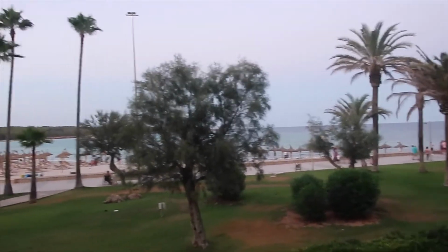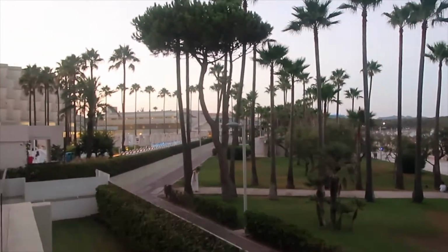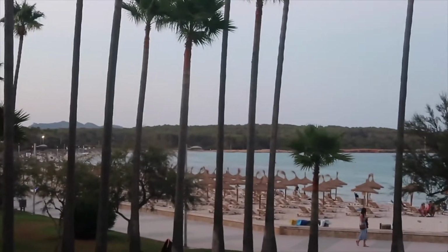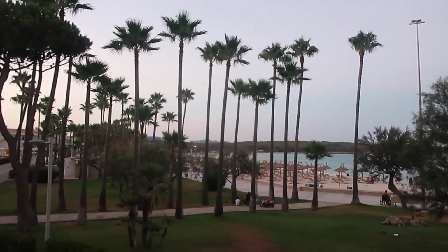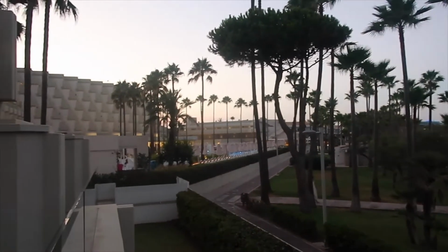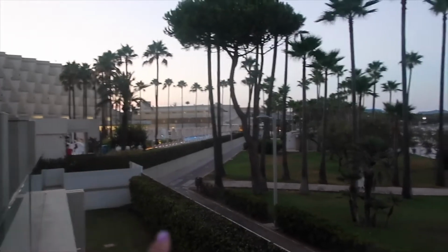It is currently 9:15 in the evening and this is the view. It's still so light and the sky is a really nice pinky colour. I don't know how well you can see it, it's sort of over there more so. The beach is still a really nice colour. You can see the hotel over there. That is all this hotel. It's massive. That's where the pool is, over there. And you just walk over to the beach.